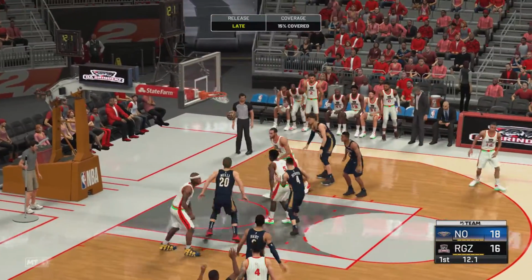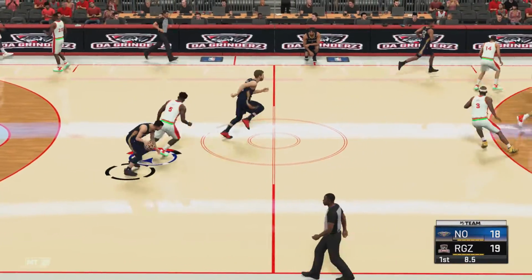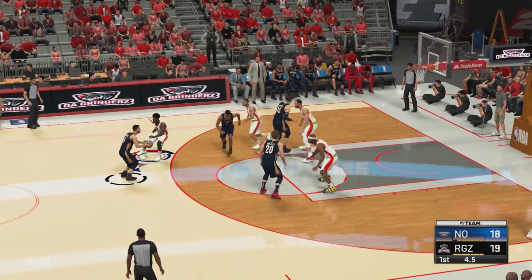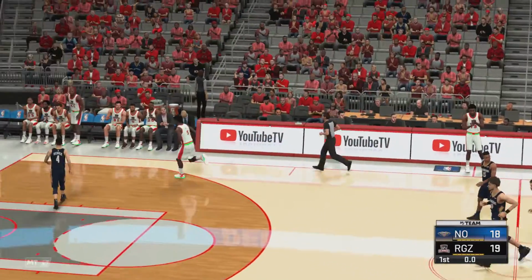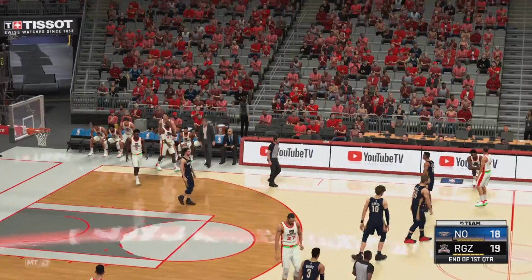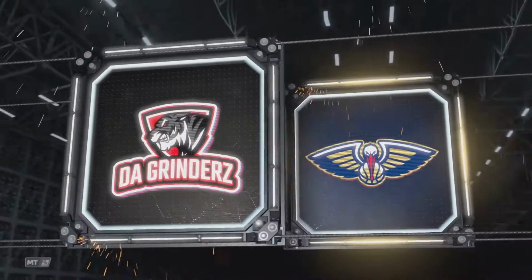Redick with the 3, drills it from outside. Redick's got a couple of threes now in the first for Raleigh. Yeah, that's 2 bombs in a row from long range. Redick for 3. And no good that time. The first quarter all wrapped up, and it's been an exciting game so far. Raleigh leads by 1. And we'll be back in just a moment with the start of the second quarter.